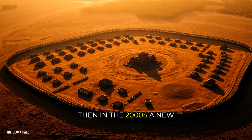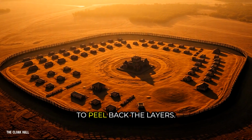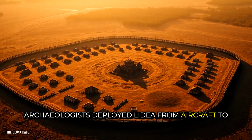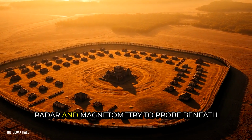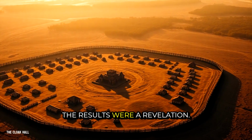Then, in the 2000s, a new wave of remote sensing surveys began to peel back the layers. Archaeologists deployed LiDAR from aircraft to map the subtle contours of the ground, and they used ground-penetrating radar and magnetometry to probe beneath the soil. The results were a revelation.